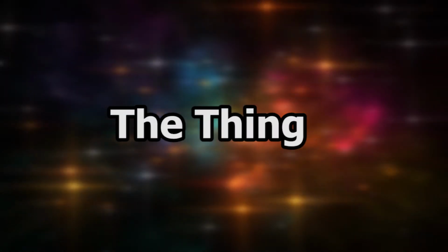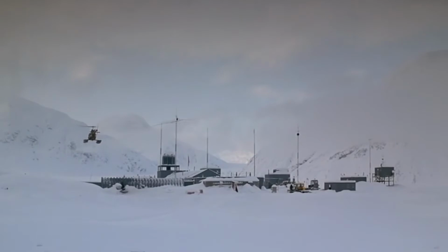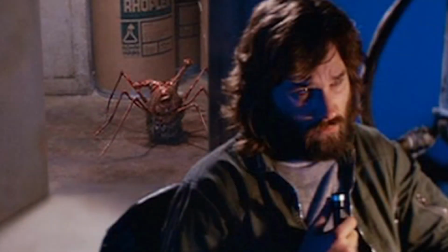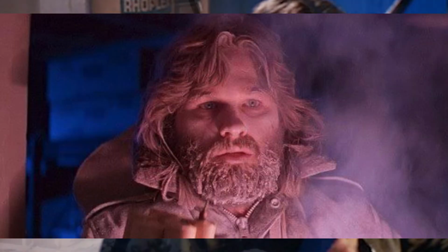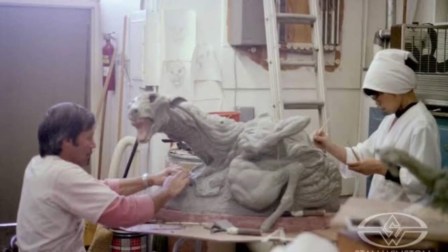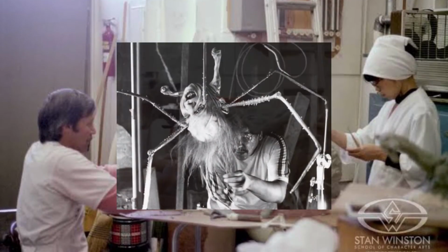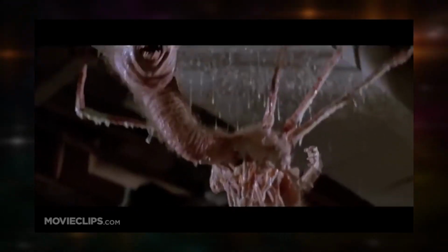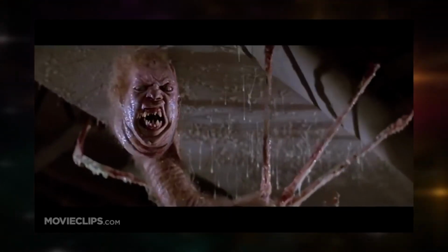Next movie we have is The Thing. This movie follows a research team in Antarctica as they are hunted by a shape-shifting alien that assumes the appearance of its victims. This movie, made in 1982 and starring Kurt Russell, is often looked upon as the movie with the best practical effects. And it's not a surprise people say that, as when we look at The Thing, aka the alien, we can definitely see that it's terrifying even now.